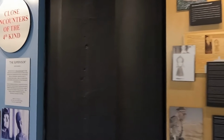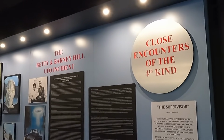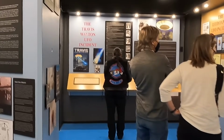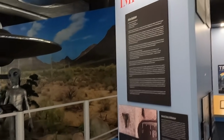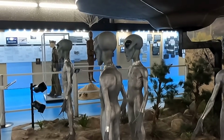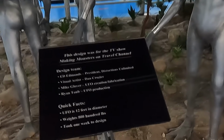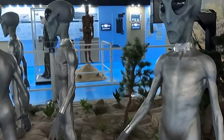Close encounters of the third kind. Fourth kind. A lot of people believe in this. I don't know if I do or not. Alien implants. Huh. All right, I believe. Look at these guys. Like an old family reunion or something there, huh? Oh, they're out of a movie. Cool. Off a movie set.